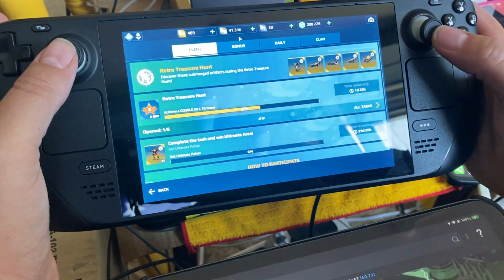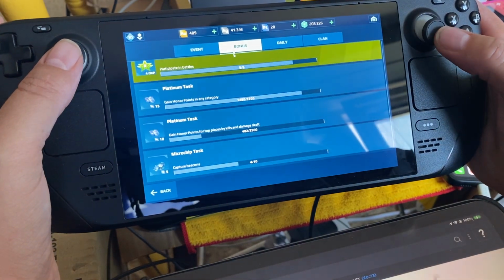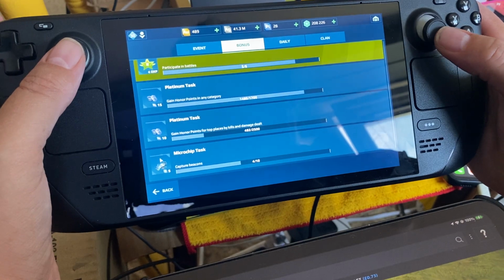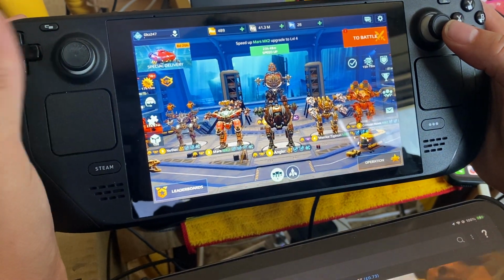It was in here in the bonus. It just showed up in the bonus. All you have to do is destroy 10 robots, and that's it. 10 enemies, 10 robots, and then you get your Titan pilot.